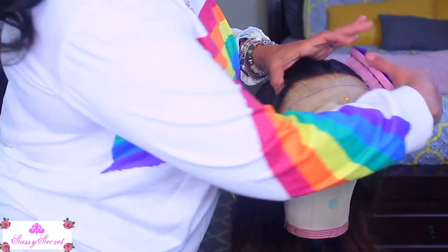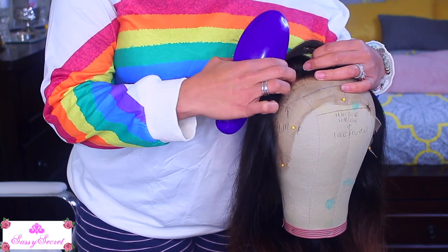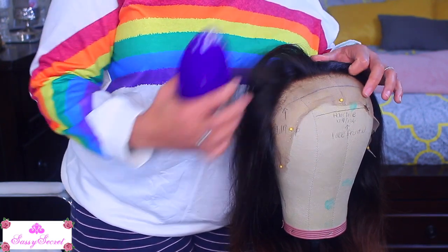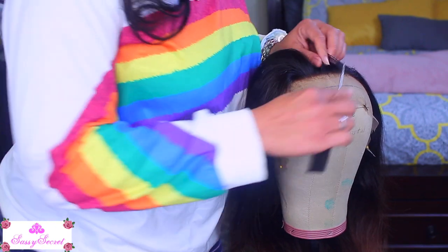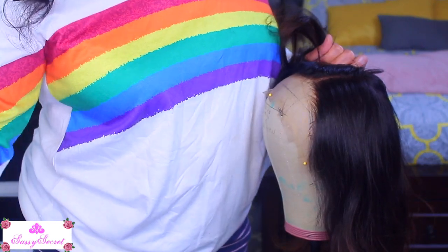All right, you guys, let's get to styling. As I said, I do like these canvas block mannequin heads because you can make your wig on them. You can style them. You know what I mean? You can do a lot of things with these canvas blockheads. So I highly would recommend just getting you one if you like to wear wigs or make them.